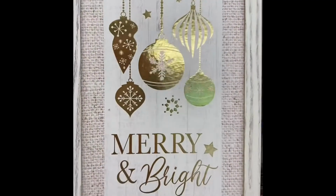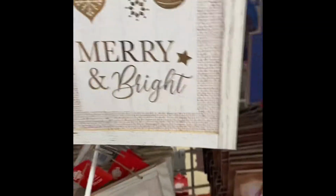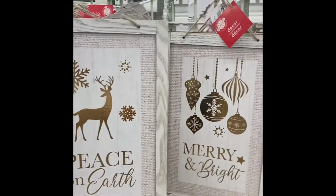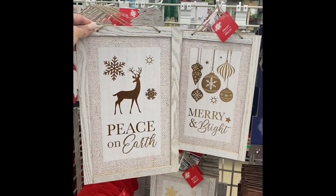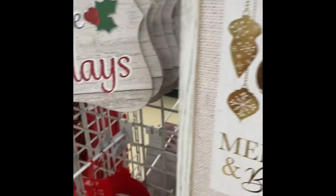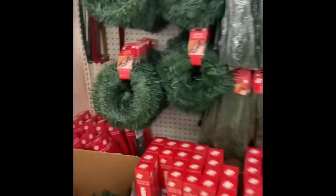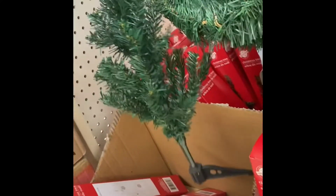These are really pretty. I'm actually gonna have to get some of these. These are so pretty. And they're so my colors. Christmas hats right there. Oh, look, we have some of the trees. So here's the little tree.